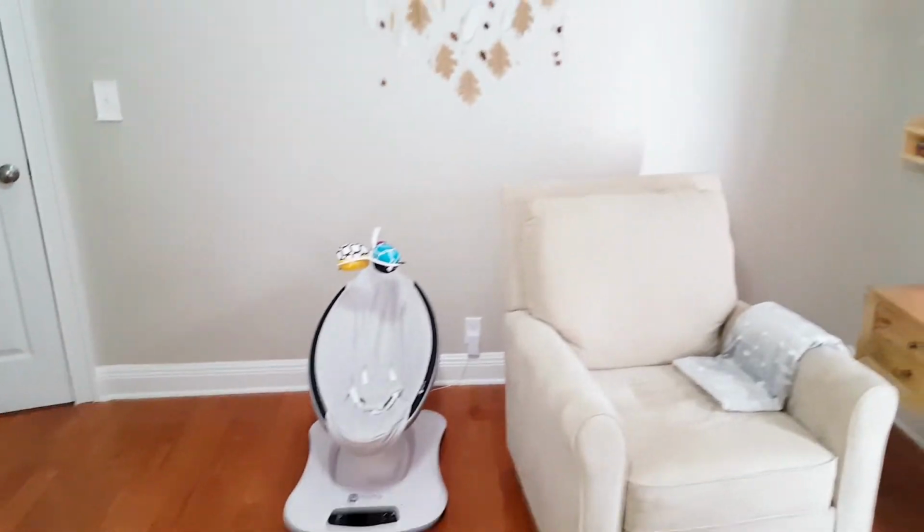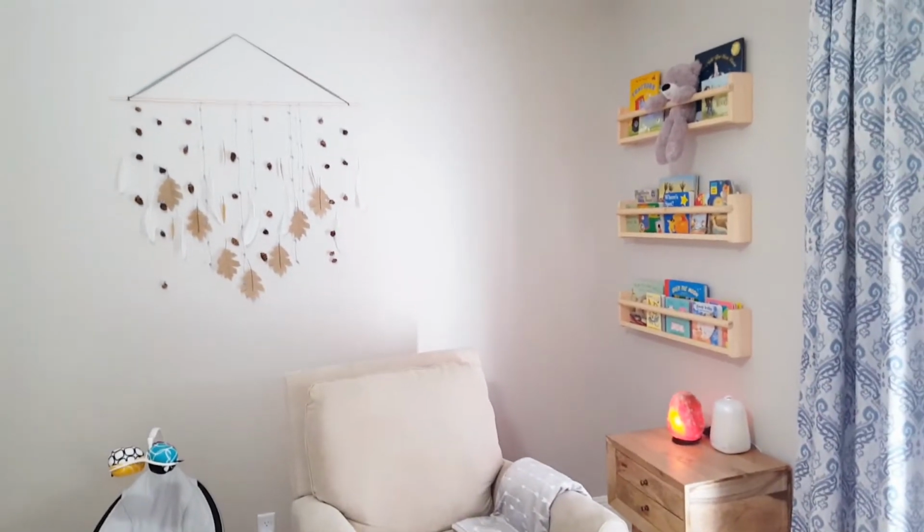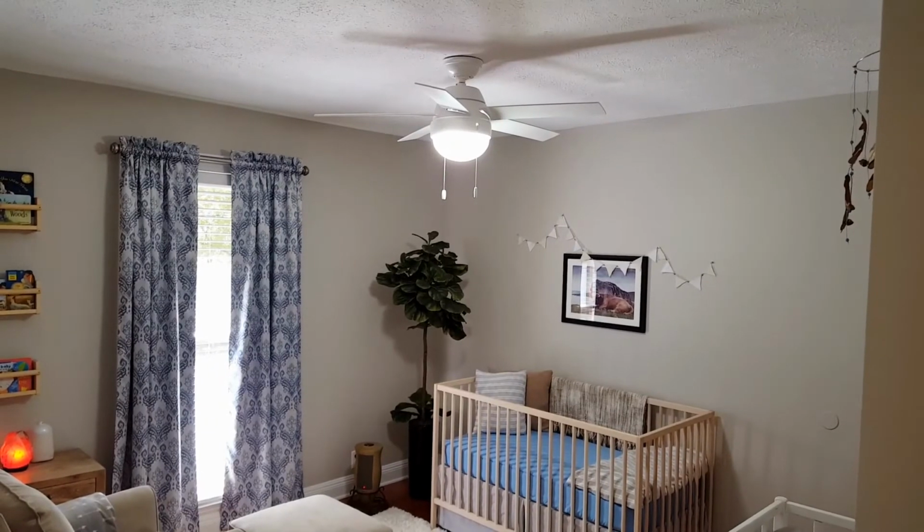So there you have it. Hopefully baby just enjoys his room. Can't wait to see him in here.